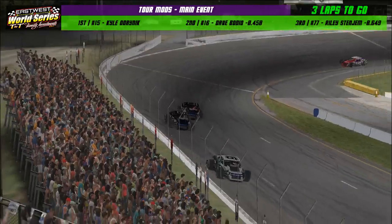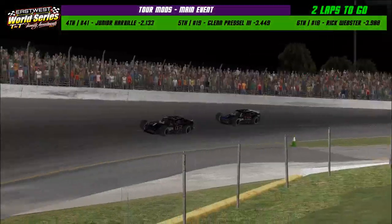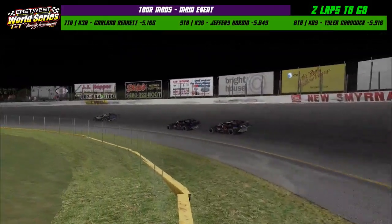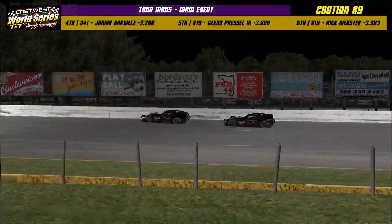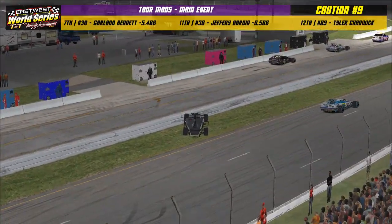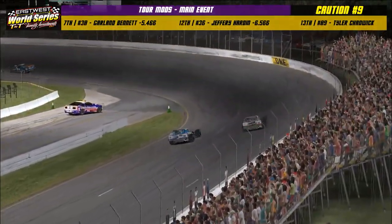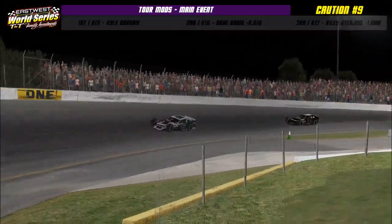2 laps for O'Danick. 2 laps for Stenson. I don't think Stenson has anything left. And the caution is out. Coming to the white flag. 3-car incident. And over on his roof, the 3rd driver, Tyler Chadwick, we are just talking about him, as the white flag is going to fly along with the caution.